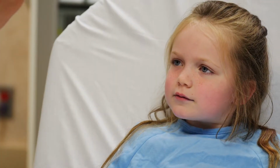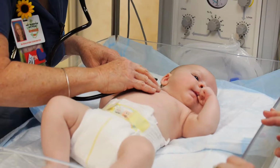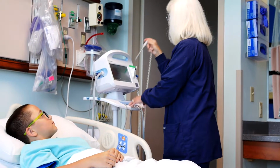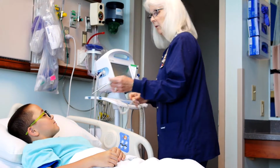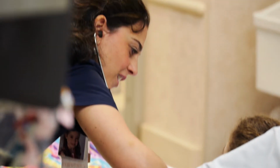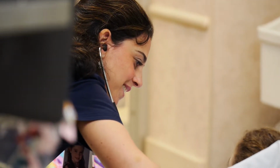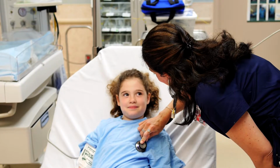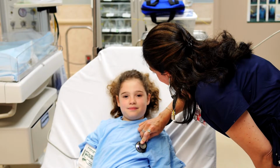Many people view children just as a little miniature adult, and we don't look at them like that at all. We look at them very individually and really have a very special way of taking care of kids. We serve pediatric patients here in all three emergency departments, and they're a special population and they need specialized care and treatment.